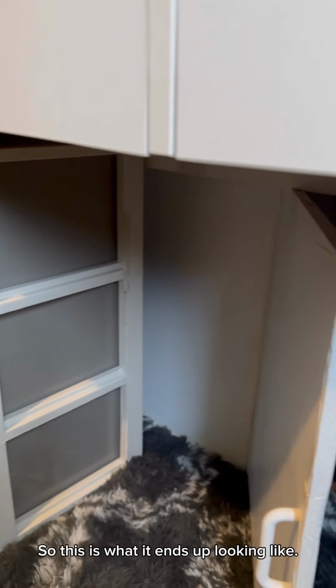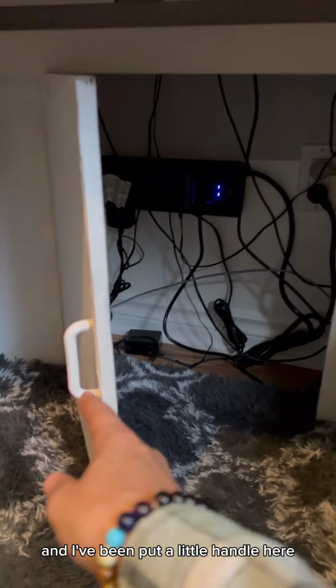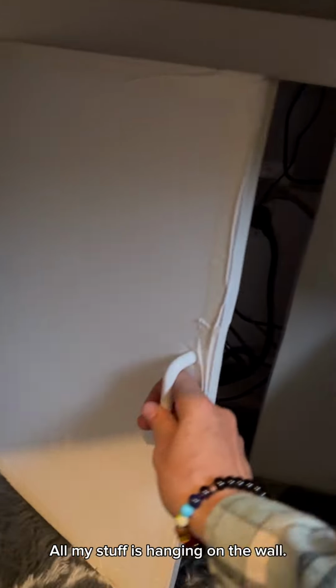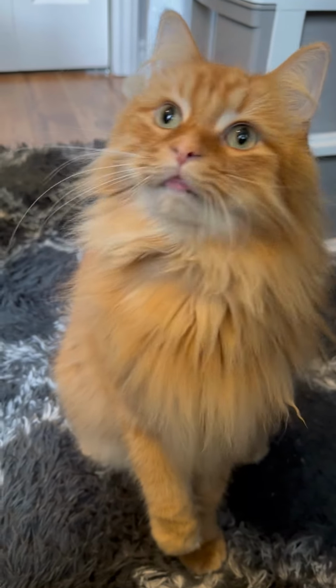So this is what it ends up looking like. We've got the wires going through the hole that we made, and I even put a little handle here so I could open it easily. All my stuff is hanging on the wall, and we can close this up so a pudding doesn't get in there. Okay. What do you think?